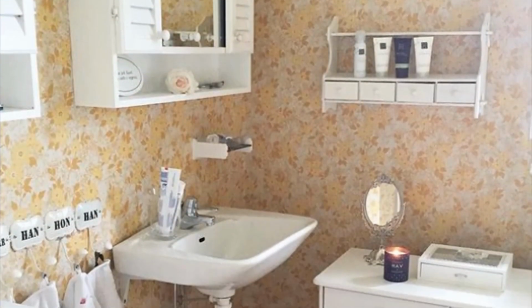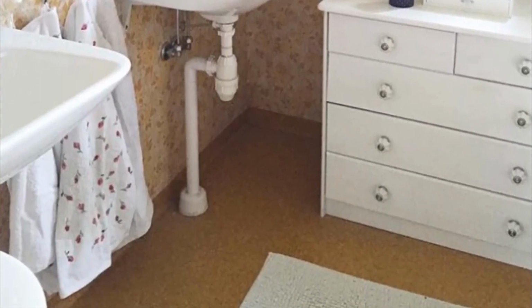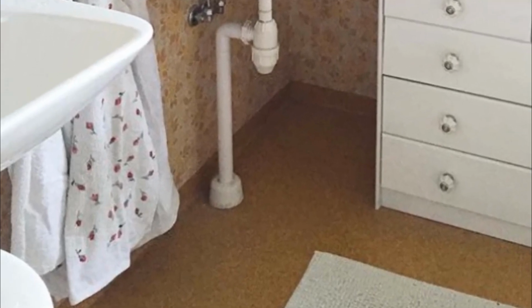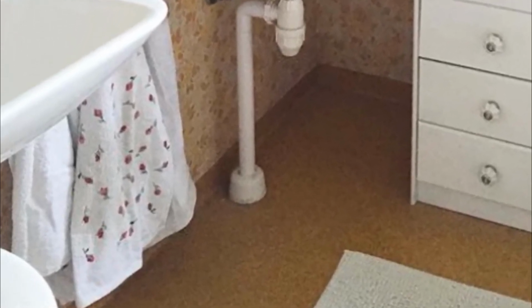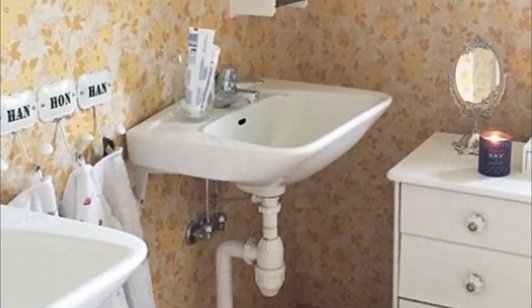In the bathroom, the texture of the walls takes all the prominence where the furniture is located, but do not forget that the white towels or those with floral patterns give it elegance and a shabby chic touch.